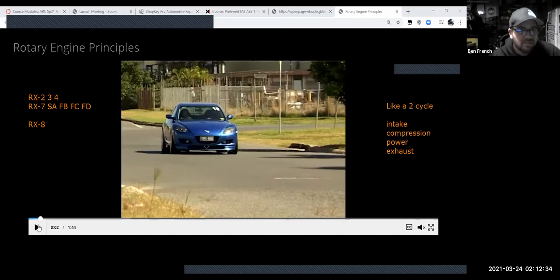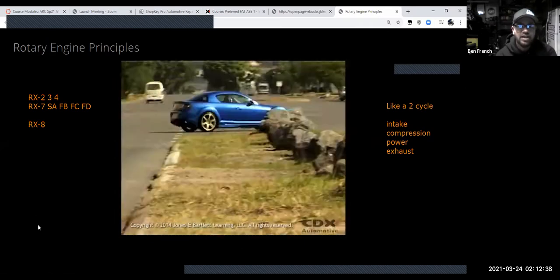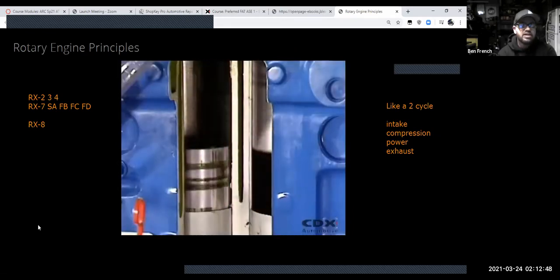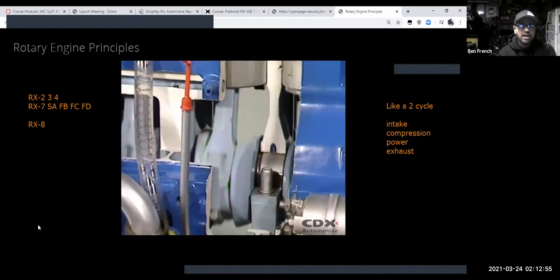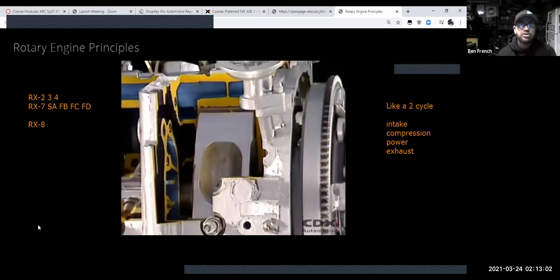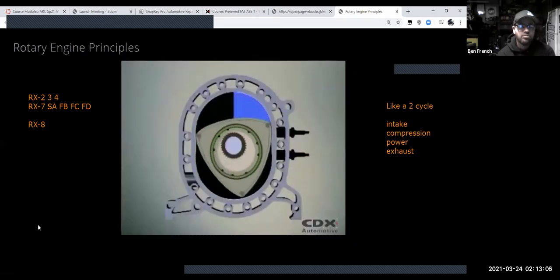So here's our RX-8 buzzing right along. Super sweet motor, fun to drive. It has its own unique exhaust note. But it does not use pistons and crankshafts like you see right there. It does not have to change a reciprocating or up and down motion to a round and round motion. Inherently that means you have fewer moving parts and a smoother running engine. So we have that chrome looking triangular piece there called the rotor.